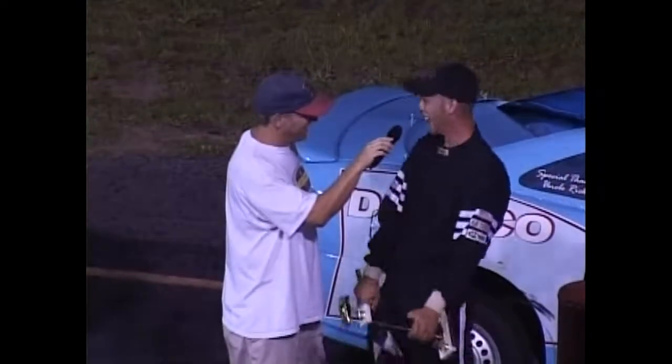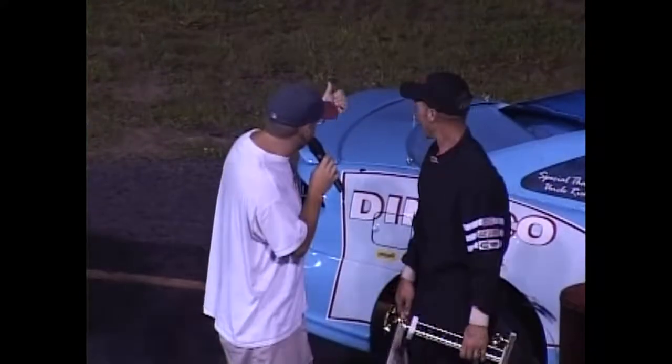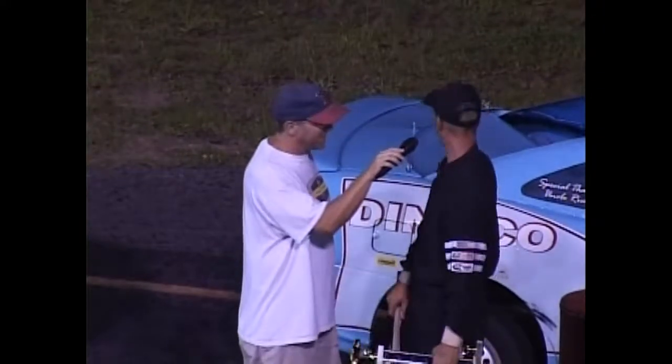And then as Rick Doner started to close, I'm sure as drivers often do, you were probably keeping an eye on the scoreboard to see where the 95 was. Yeah, every lap that went by, I look over.